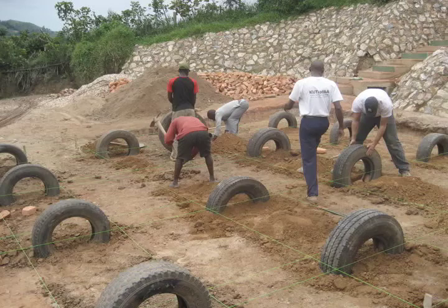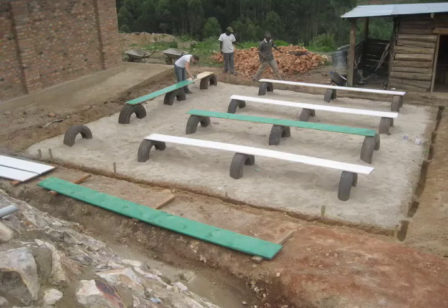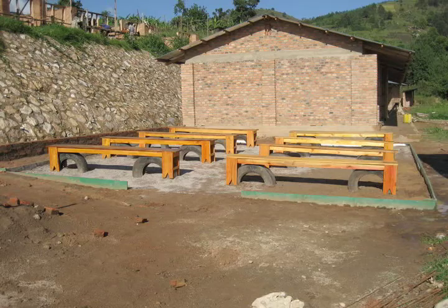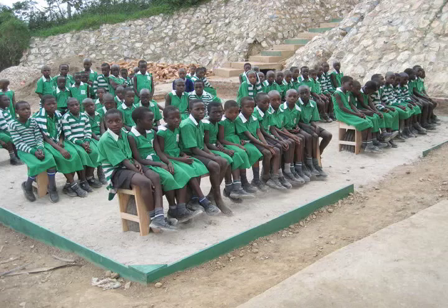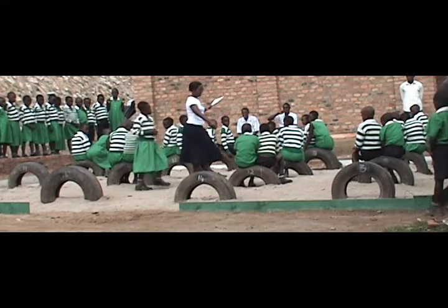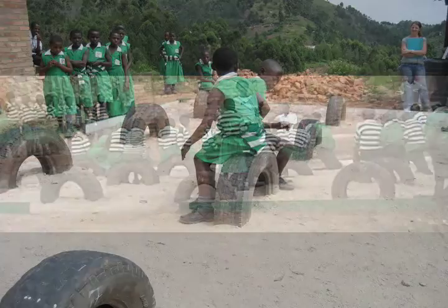The 4x4 grid was established, and 16 tires were set into the framed sandbox, which was painted green and white, the school's colors. Benches were built over the tires, creating an outdoor classroom and making the landscape more functional for students and teachers. The 90 Katamba students were invited to the new landscape to test, play, and learn the games.